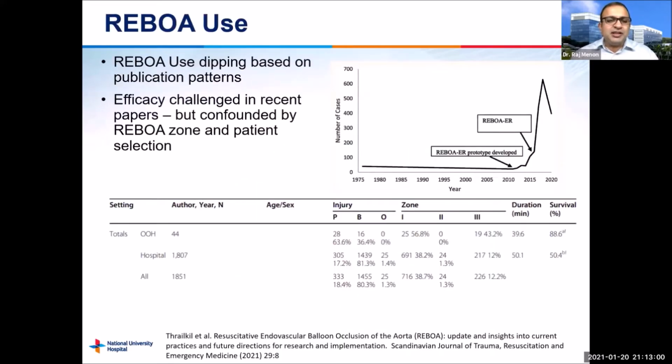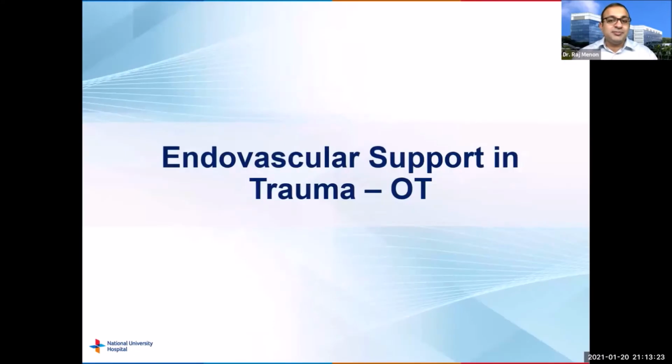But broadly speaking, there are a number of 8 or 9 trials going on at the moment, which are looking in particular at pre-hospital REBOA. And I think the results of that, of pre-hospital and the ED REBOA trials, are going to be very, very interesting when they come out in the next few years, to see whether they really make a difference in these patients who would otherwise not have survived or who would have been in extremis.